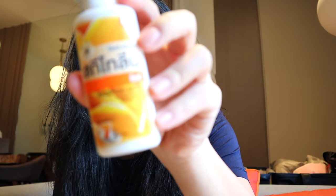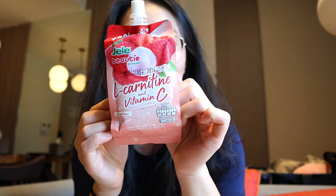And then I got this bug spray. I don't know, mosquitoes love me, so I need to get a repellent. And apparently this one's quite good. We'll see. And then we also got one of these juice things. It's really yummy. I think it's mostly sugar, but it tastes good. And every time I go to 7-Eleven in Thailand, I have to get myself cheese-filled sausages because they're just delicious.